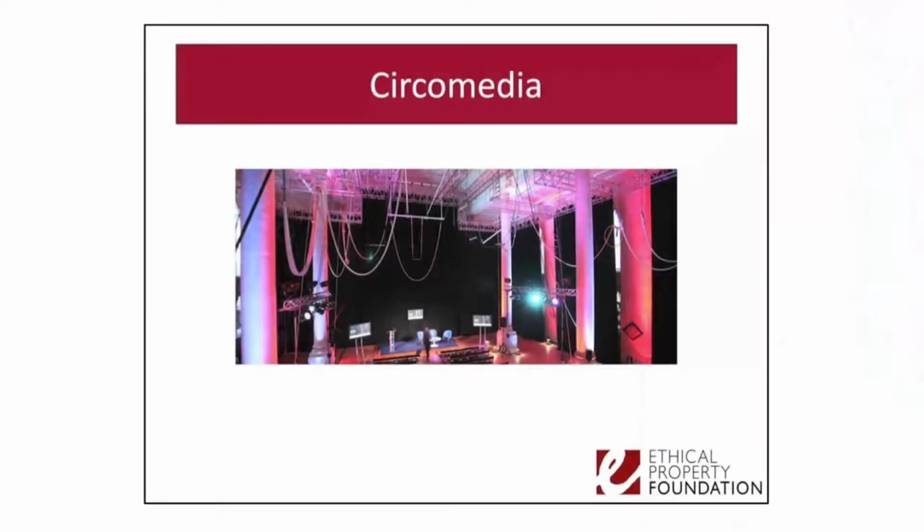But you can hire it out if you want to. You can do dry hire, just to use the premises, or you can use the circus facilities if you wish. The issues there, of course, are what's the value of that asset to the church? What's the value of the asset to Circa Media and 900,000 a year turnover? There's the cost of maintenance and insurance.